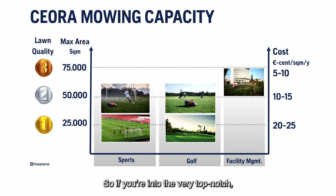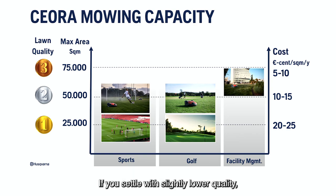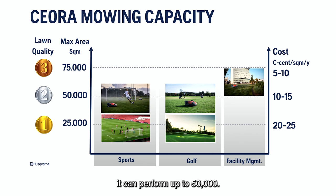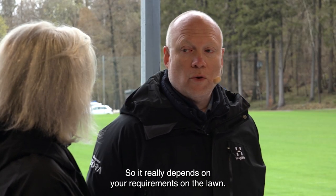So if you're into the very top notch, the capacity is around 25,000 square meters. If you settle with slightly lower quality, which would be the majority, I would say, of Swedish and European football pitches, it can perform up to 50,000. If you can settle with yet slightly lower quality, then it can perform up towards 75,000 square meters. So it really depends on your requirement on the lawn.